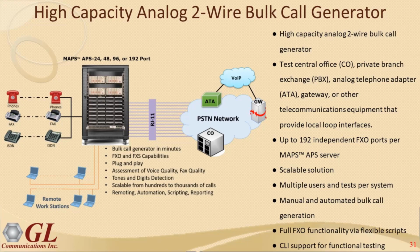Right. So in this particular application, one of the things that we didn't mention at the very beginning was that a 2-wire FXO FXS has wide endpoint applications. That's not just phone, but you can actually have fax as well. So our products also permit fax emulation. You can send, I think, up to hundreds of pages of fax per call. So both audio as well as image transmission over 2 wires. So that's one of the features, and of course you can do it in bulk as well.